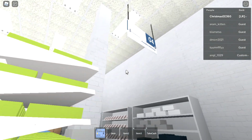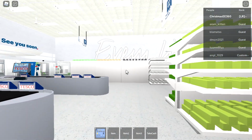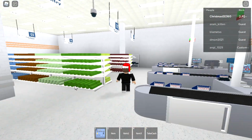There's nothing saying fruit and veg on any of these aisles unless it's in frozen. But you wouldn't freeze every fruit and veg. So I think you should definitely have a fruit and veg aisle.